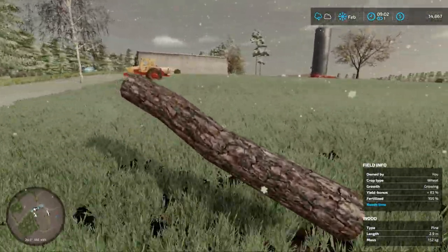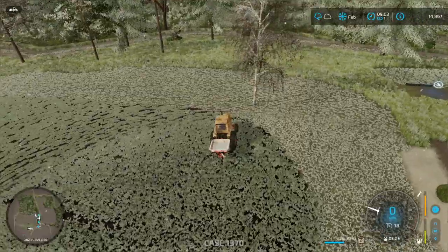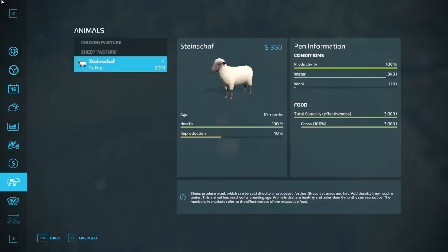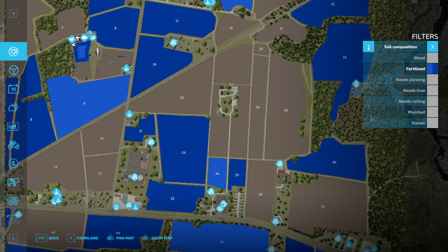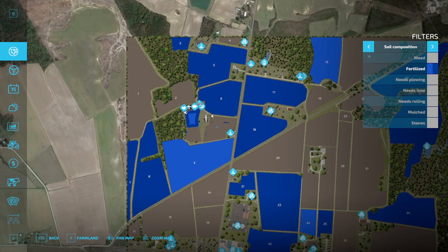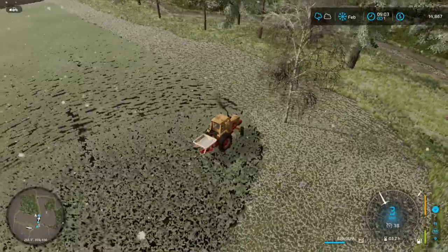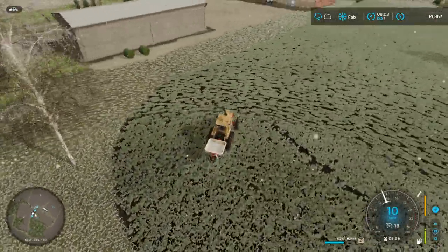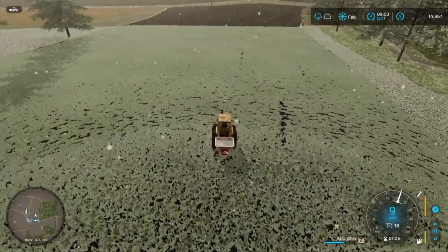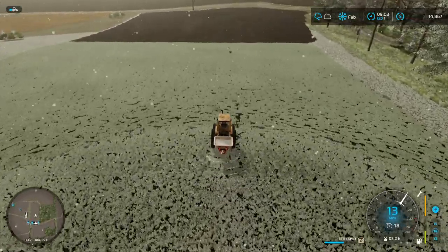Okay, we'll take this, put it up here for the next load. I should just run it over to the truck. Hotspots. Soil comp. It's so funny, looking at the whole map, our fields are so small, but they seem like they take long enough to do stuff on them. Okay, let's see if I can get a good spot here. About here seems good. And then I'm just gonna turn around and come right back up the other side.